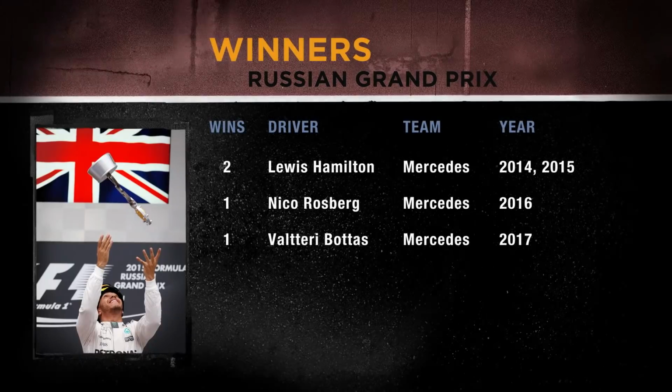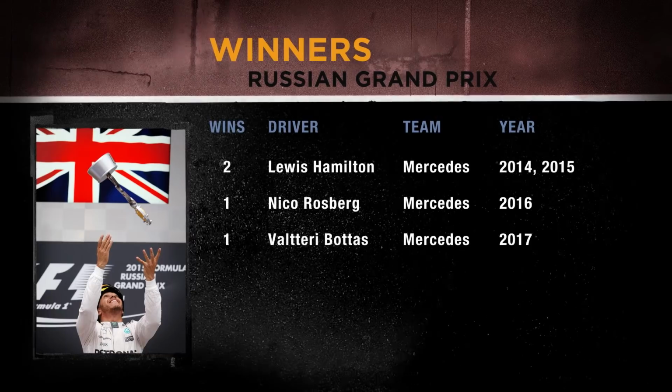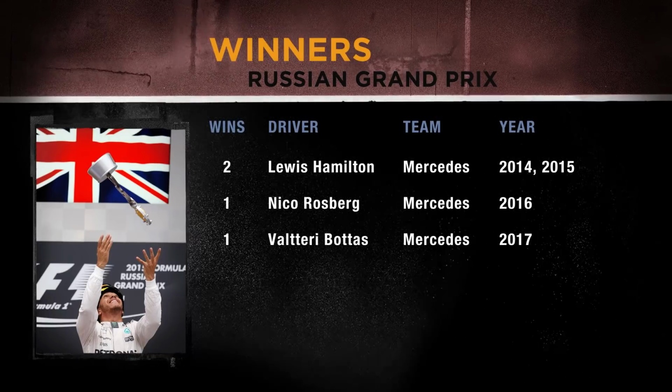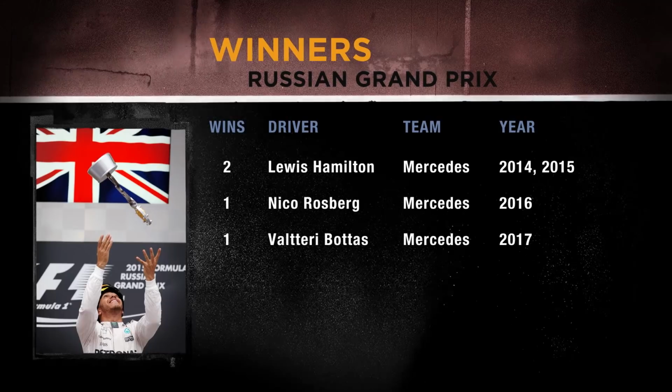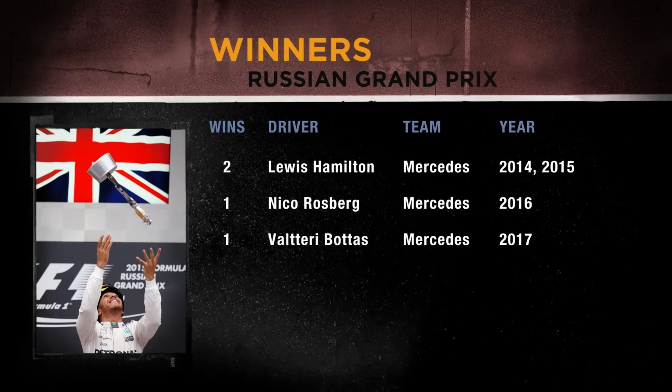And in F1's hybrid era, Mercedes has dominated Russia with all 4 wins since 2014. Lewis Hamilton on 2, Nico Rosberg 1, and Valtteri Bottas last year, his first in F1, holding off Ferrari's Sebastian Vettel.